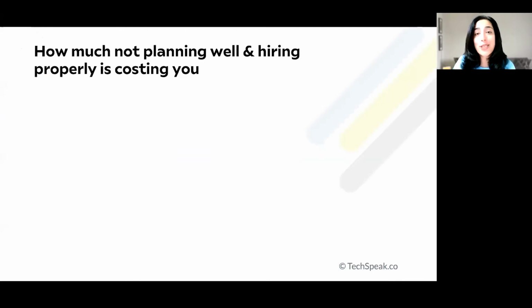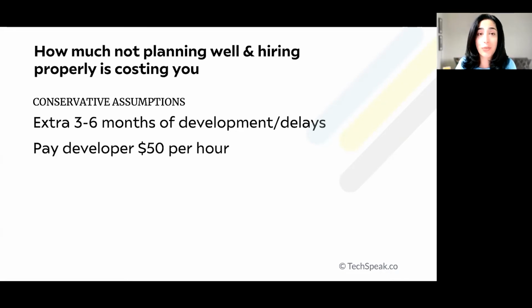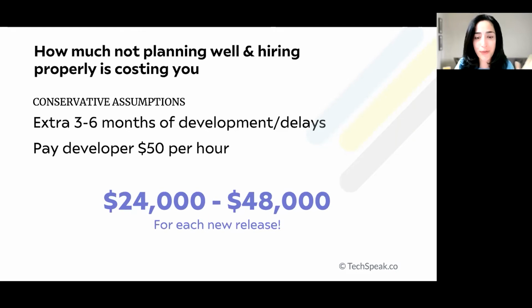So let's calculate how much not planning properly and not hiring properly with the learn early, learn often, learn cheap cultural mindset is costing you. Making some conservative assumptions, let's assume that you spend an extra 3 months of developers' time because you've built too much functionality, or that you have a 3-month delay as a result of a hire that doesn't fit into your company culture and it's not working out as well as you had hoped. And paying your developer $50 per hour, the budget below here is $24,000 to $48,000 for each new release. But in addition to the monetary cost of delays, there's also opportunity costs as a result of being slower to market. A lot of you here who can't get your teams to launch things on time and on budget is because you're not planning well.